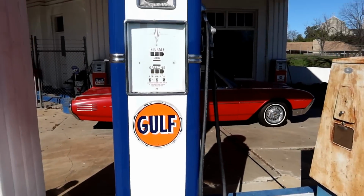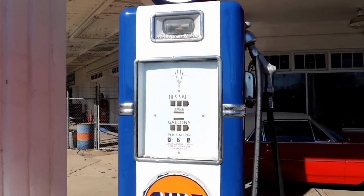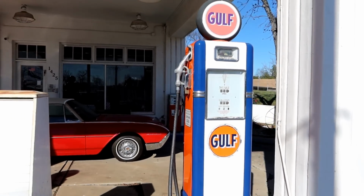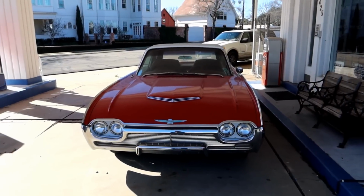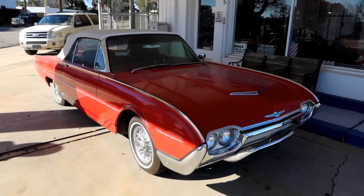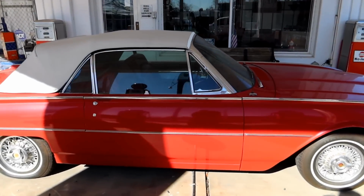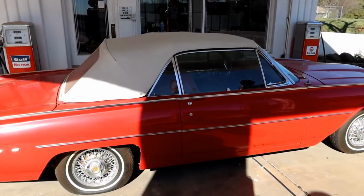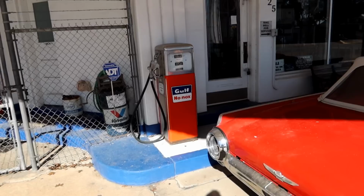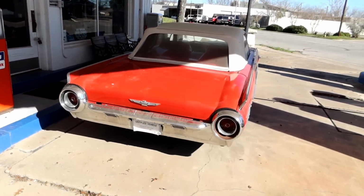That's kind of cool. Look at these gas pumps. Two of the same one. Yeah, you can tell this place is going to be pretty interesting. You know, look at it, even got a nice little Thunderbird out here in front. I'm wondering maybe if this is one that he drives a little bit more regularly, just because it is out front here. Kind of a cool gas pump back here. That's neat. Yeah, let's go talk to him, see if he'll let us in.